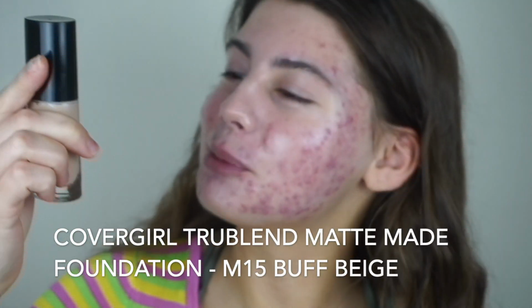The first thing I got was actually a foundation I wanted to try for a while. So this is the Covergirl Trublend Matte Made. It is alcohol free, so I'm very happy about that, because usually matte foundations have some alcohol and I just don't like alcohol in any skincare. But again, downside was there weren't any testers again, so I literally had to just examine this with my eyes.